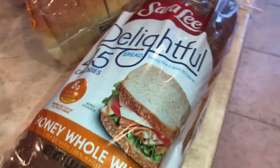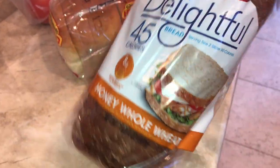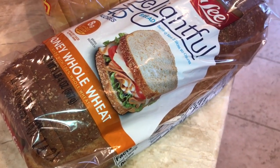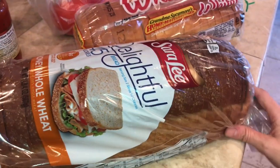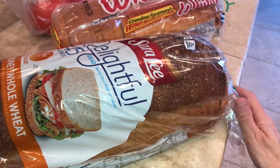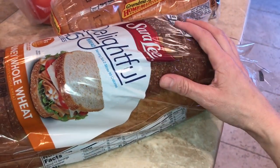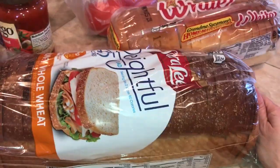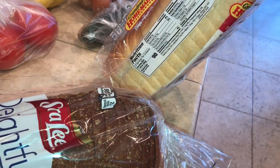They didn't have any Thinwich or little thin bagel bites or whatever you call them. So I went ahead and got the Sara Lee Delightful bread. They're only 45 calories a slice. So for 2 slices, it's 90 calories. Whereas my Thinwich, it was either 100 calories or 90 calories. I'm not sure. So it could be the same or a little bit less than a Thinwich. So anyway, I've had this stuff before. It's kind of spongy. It's not the greatest, but you know, it's better than this 90 calories per slice.